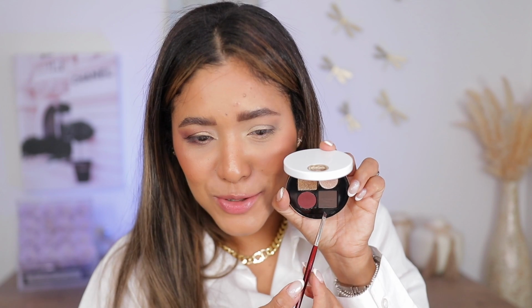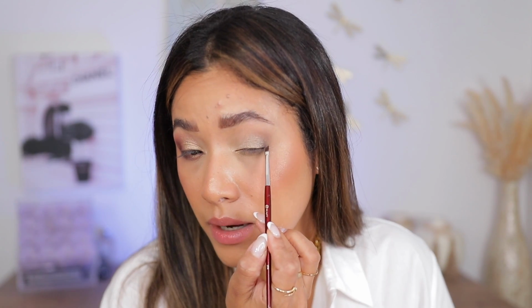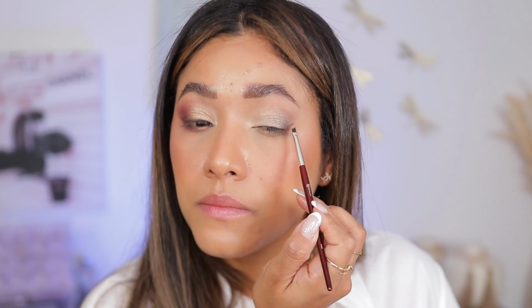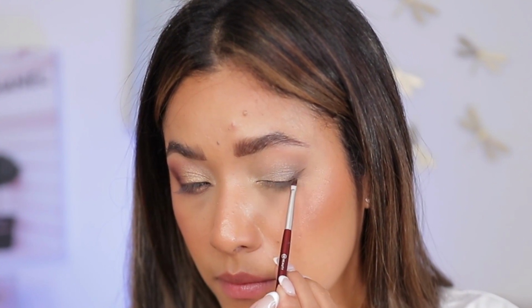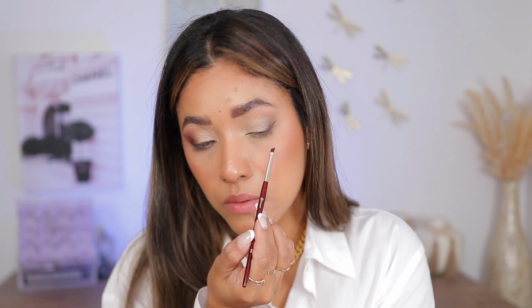I have to do a wing because I do it every day. Actually, I love a good little wing. So I'm going to use the brown, of course. And this time I didn't wet my brush. So this is going dry. Just to show you, you can do either.